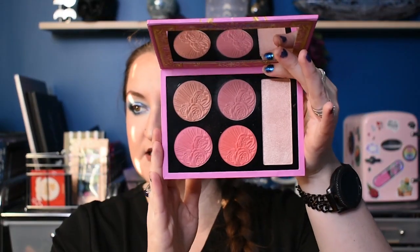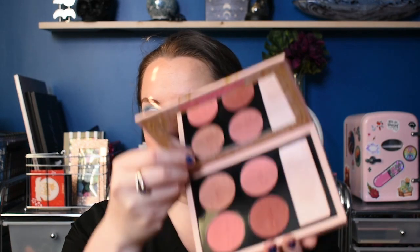So the first one is, what is your newest face palette? And the newest ones that I have are these two. So I saw that these went up at TJ Maxx. Oh my god, the magnets on these are so intense. This is the deeper toned one. And then this is the lighter toned one.